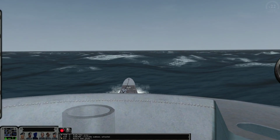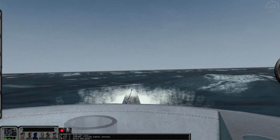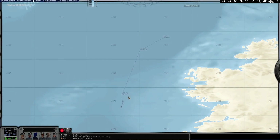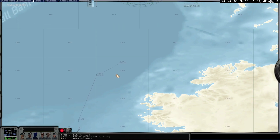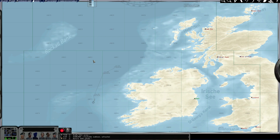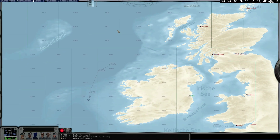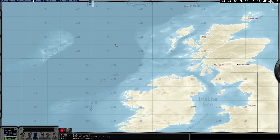We have sunk so far 9,505 tons, and we are now on our way to AM-54, right up here. And then we will patrol this area, the northern channel of the western approaches. Let's see, maybe we run into a convoy.